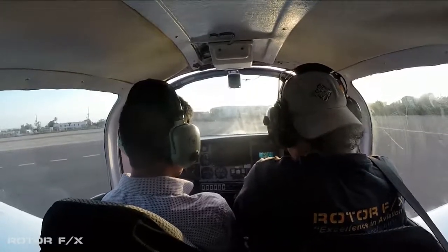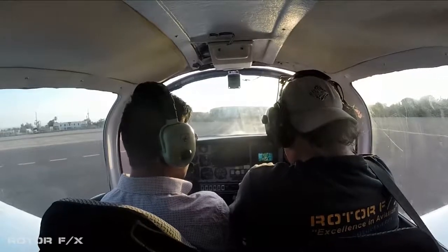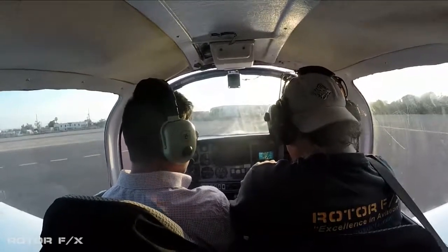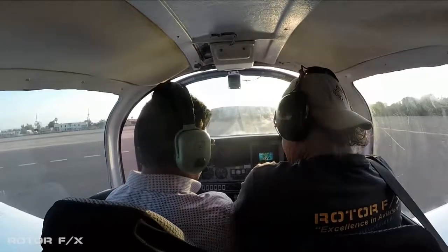Now we're going to check our gauges. Fuel pressure, green. Oil pressure, green. Oil temperature, cool, green. Our battery is charging, our exhaust gas temperature is okay, our vacuum is coming up. Okay. And our ohmmeter is working.